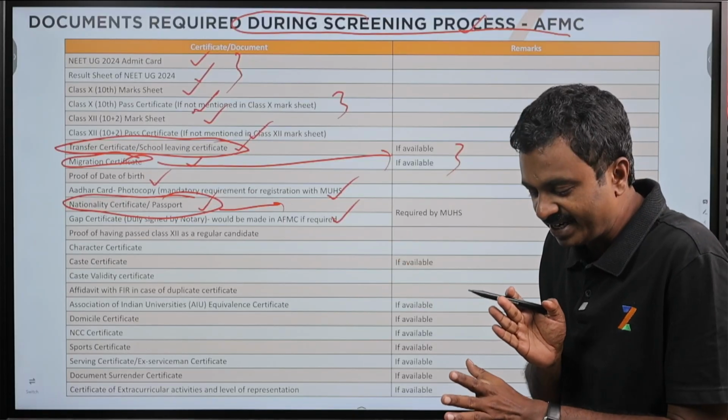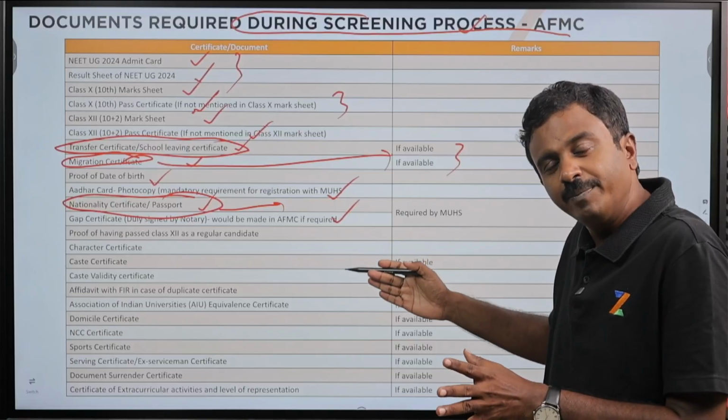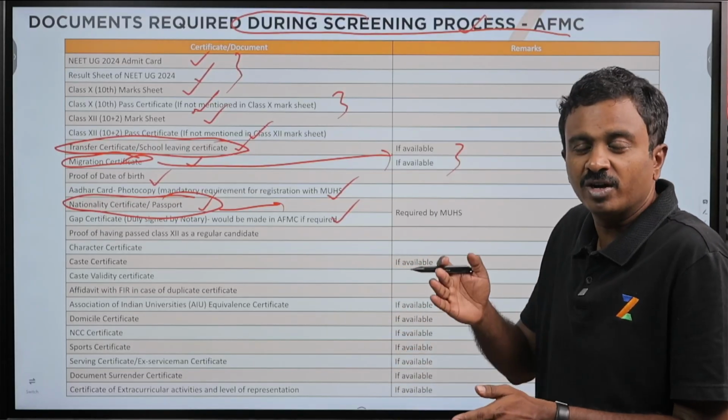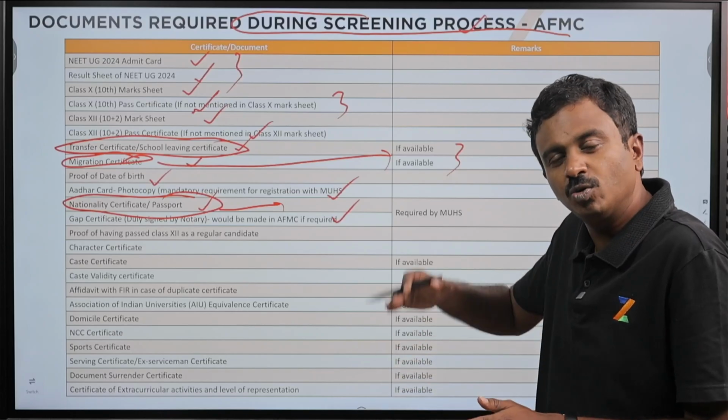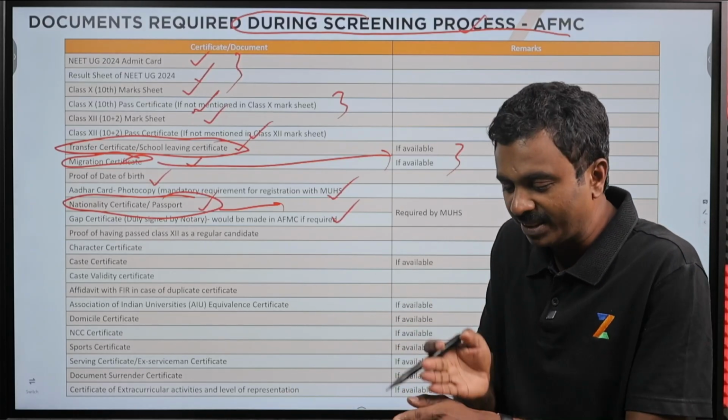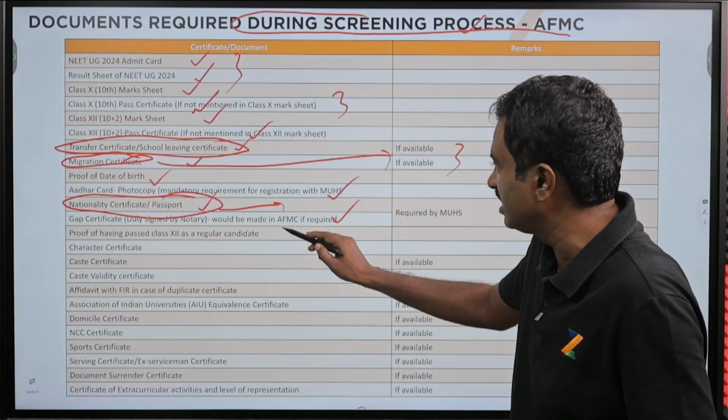This is for those candidates who after 12th are not immediately joining AFMC. They went through 2 years of NEET, or they have a gap after 12th. One year they did not do anything, then next year they are completing NEET. For immediate joiners after 12th, I complete 12th, I write my NEET, I am going to AFMC, this is not required.